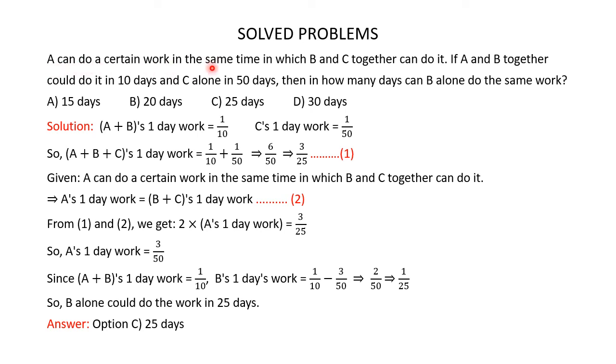A can do a certain work in the same time in which B and C together can do it. If A and B together could do it in 10 days and C alone in 50 days, then in how many days can B alone do the same work? You are given 4 options here and you have to find out which of these options is the correct one. Now here you are asked to find in how many days B alone can do the same work. To find that, first we have to calculate B's 1 day work.